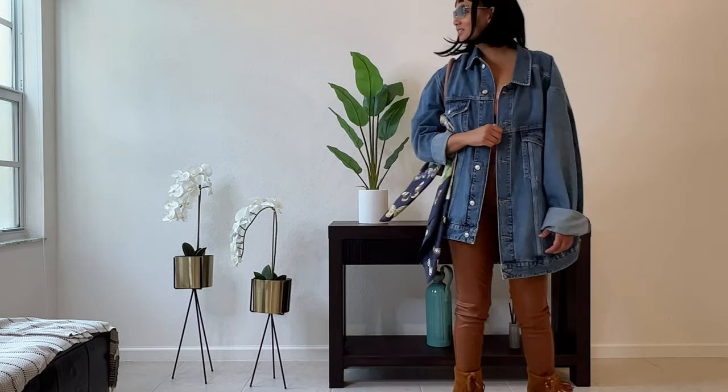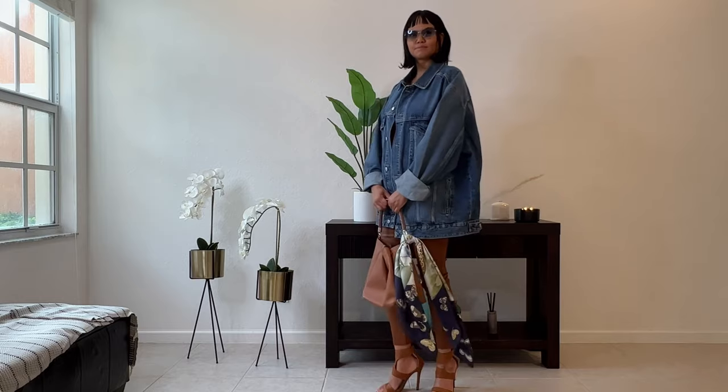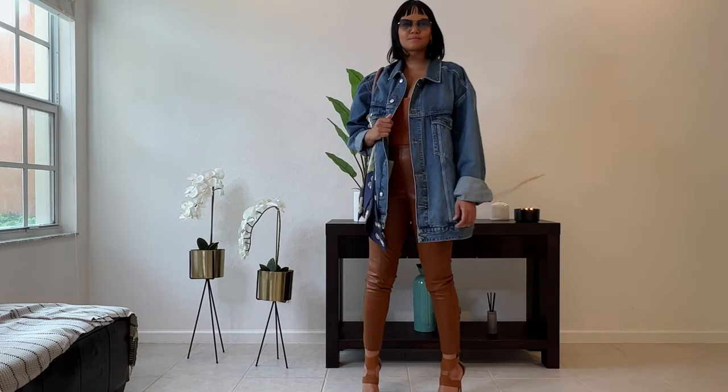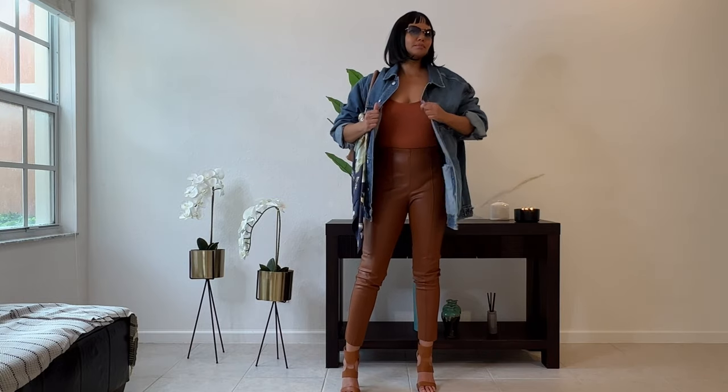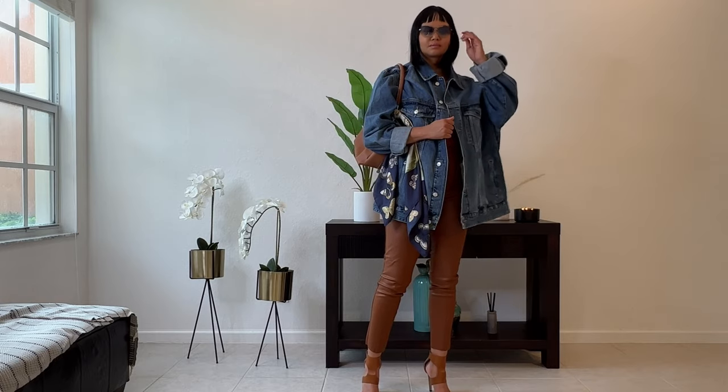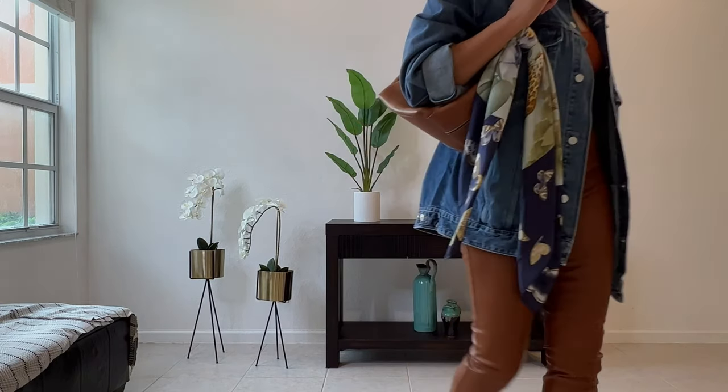And what they did is they put a button on the side seam so you can create that asymmetrical look. Because that's what I really loved about it, that asymmetrical and oversized look of that jacket. So I'm gonna do my DIY, and all you have to do is get a button. If you don't have the snap machine, just get a regular button, and you're not gonna see it because it's on the side. You just wanna create that effect.